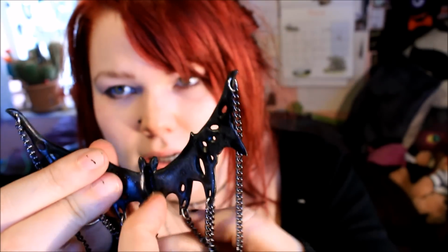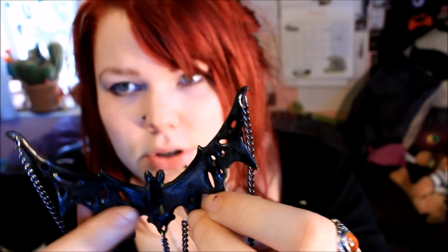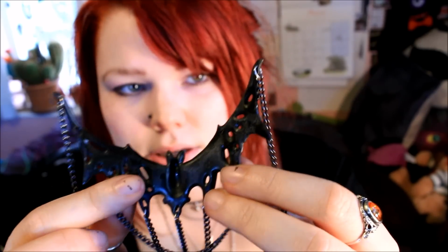The inside of the body is almost like hollowed out, and it does have a few little stamps which say Alchemy Gothic on the inside, but that's nothing really too major, as you won't see any of this. I do love the look of this necklace. I think it's quite a nice bold piece, and I think it is going to become one of my favourite necklaces once I have altered it just to be that slight bit higher, but it's definitely worth the money.